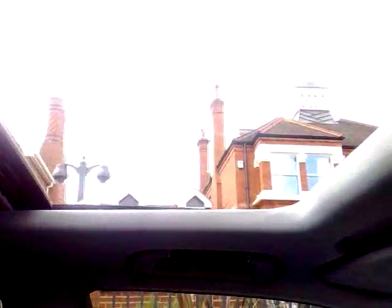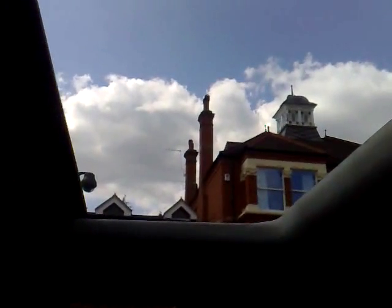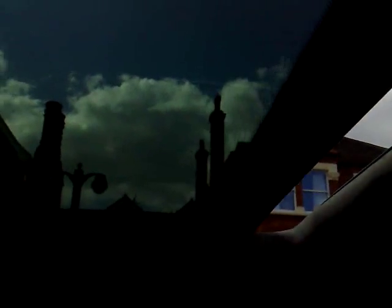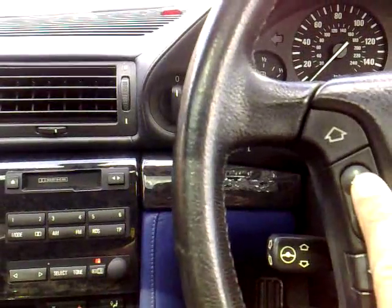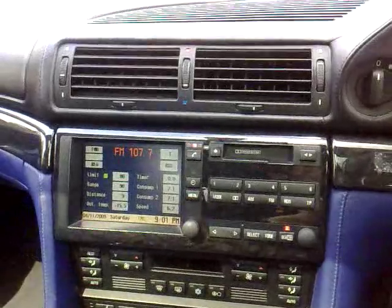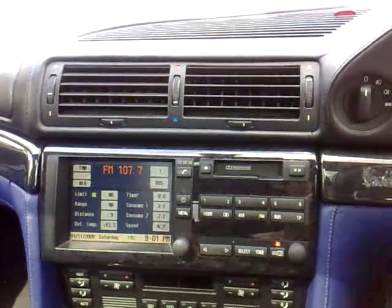You've also got the one touch glass sunroof, not the metal one, again a factory upgrade, and of course just pressing it once will close it again. Then you've got the music system, which again you can control off the steering column, just raising the volume there and lowering it.